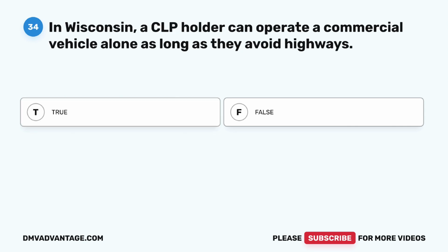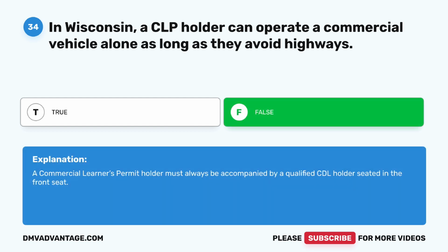Question 34. In Wisconsin, a CLP holder can operate a commercial vehicle alone as long as they avoid highways. True or false? False. A commercial learner's permit holder must always be accompanied by a qualified CDL holder seated in the front seat.